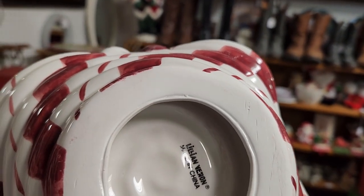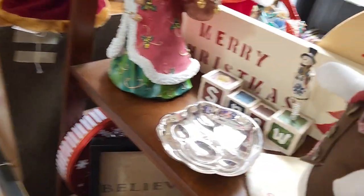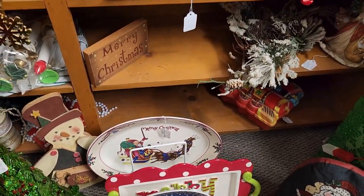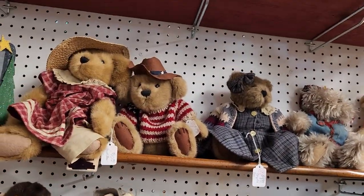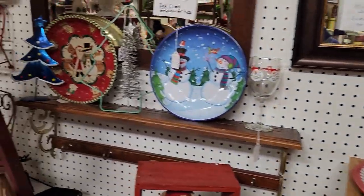This Hallian Vernon made in China. So a little piece of pottery for $10. More snowman. It's a pretty doorstop. I like that snowman doorstop. Oh, I like that door wreath. Sock monkeys. I used to have a boyfriend's mom that collected sock monkeys.